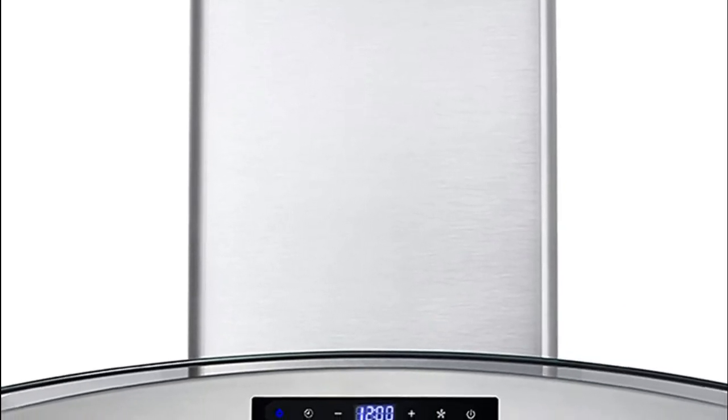Cosmo range hoods include ArcFlow permanent filters that provide greater airflow and are dishwasher safe for easy cleanup. High-tech LCD touch control panel to manage multiple functions, including 3 fan speeds and LED lighting for added visibility.